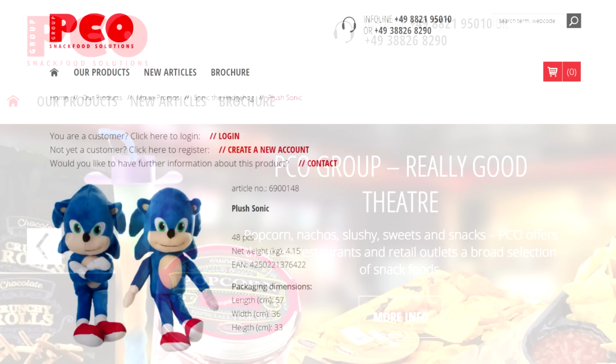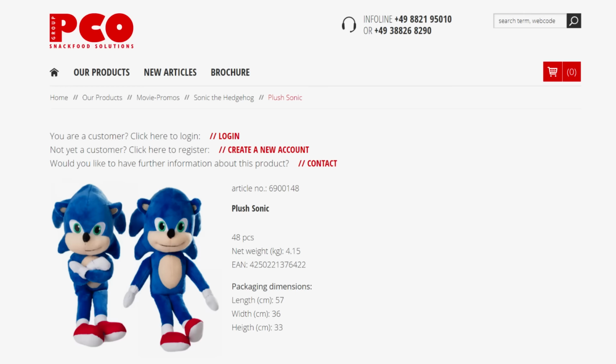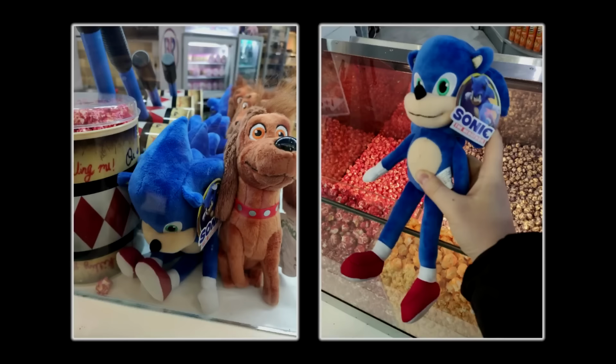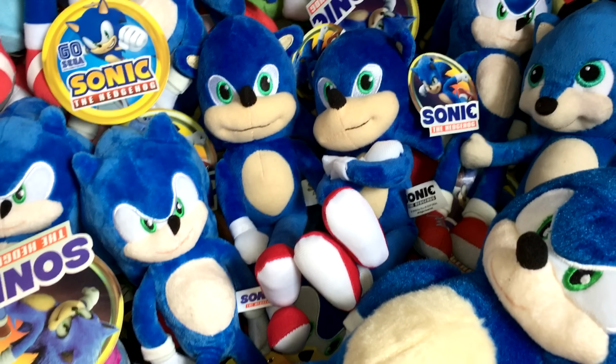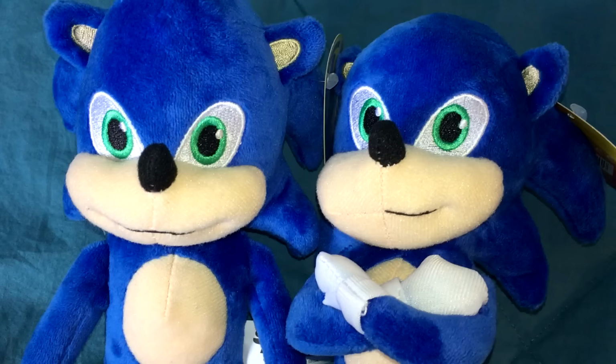As for more conventional items, we have this set of plushes. These were made by a company named PCO Group, and what makes them stand out is that they were only available to be purchased at actual movie theaters. So while you were grabbing your cherry icy, you could also get one of these. As such, they were never released in retail stores, and to make them even more elusive, were only released in Germany and Russia. I have this set that came from Germany. They're pretty nice. They have a few design quirks, but overall, pretty good for theater plushes, I guess.